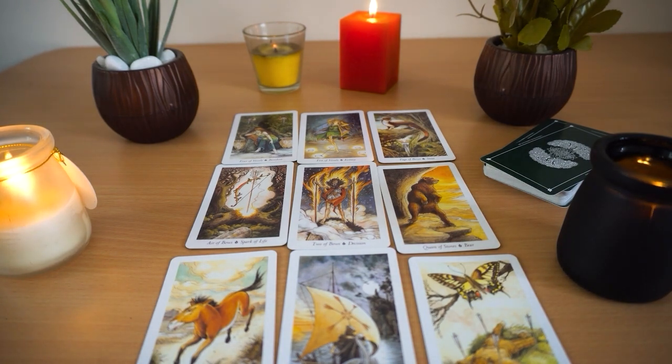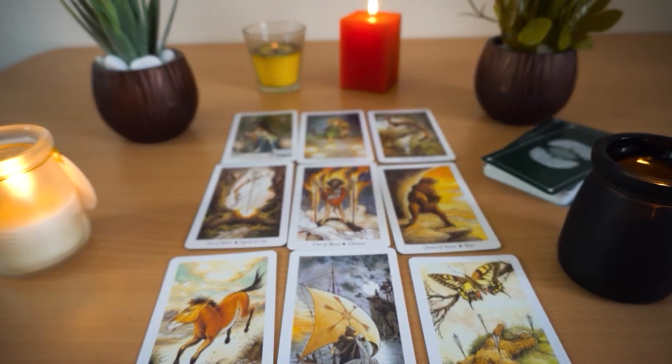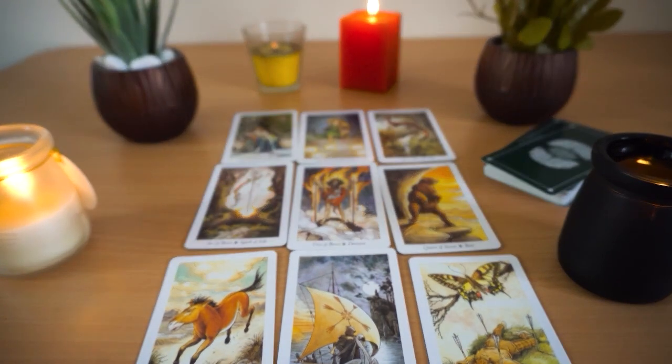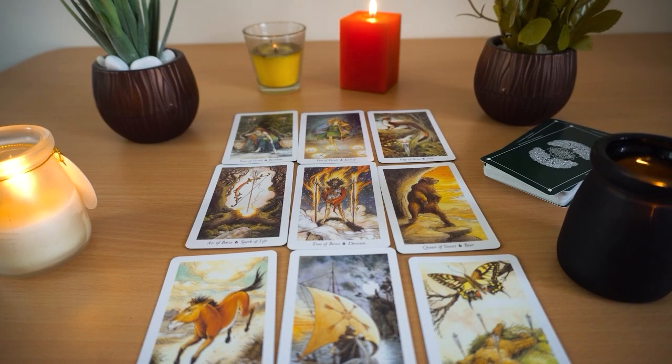So what you thought was very conflictual, I feel like it's going to take a detour and turn into something really good. Whatever you thought was very difficult to extract yourself from, I feel like the other person might be in the same boat and might be very willing to help you. And whatever you thought was messy and unchangeable and difficult to resolve, I feel like there's harmony at the end of that resolution.